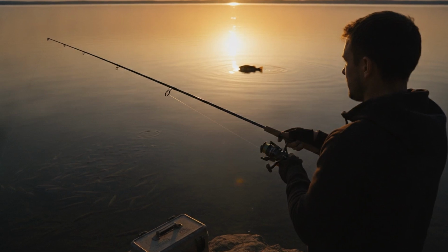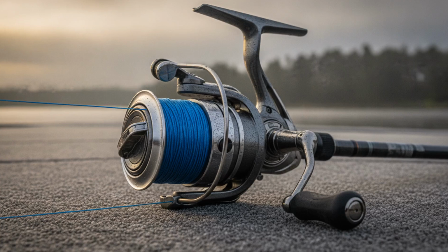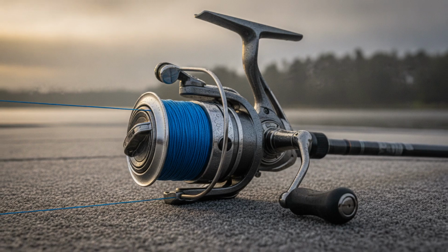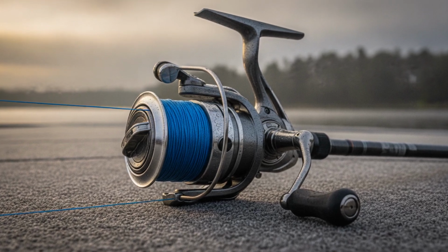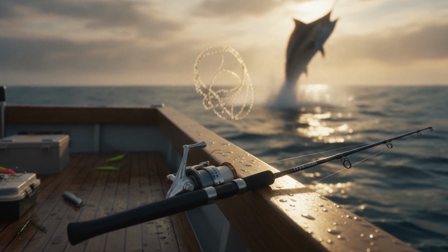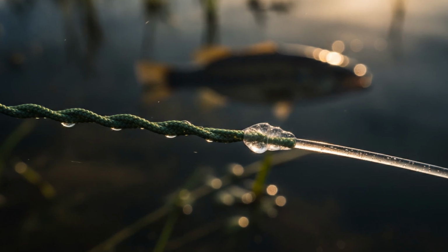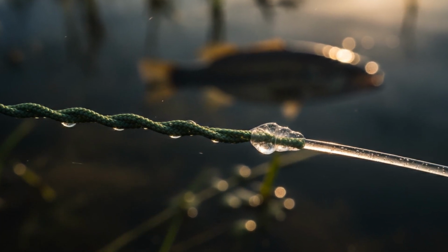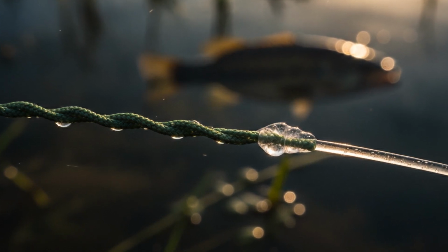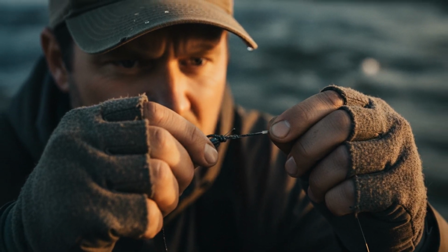The biggest argument against this technique is the fear of losing a fish. People think, if I have a tangle or a knot in my line, it is going to break. The line is compromised. And yes, there is a tiny element of risk involved. But let us be brutally honest for a minute. What is the point of having a perfectly strong, unbroken line if you never actually get a bite in the first place? You are protecting a 0% success rate.